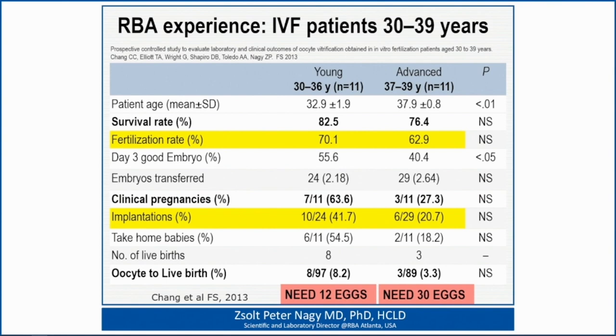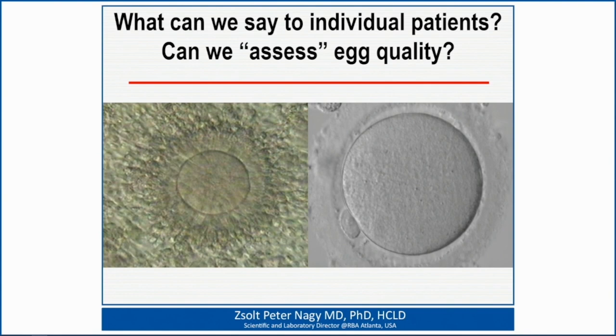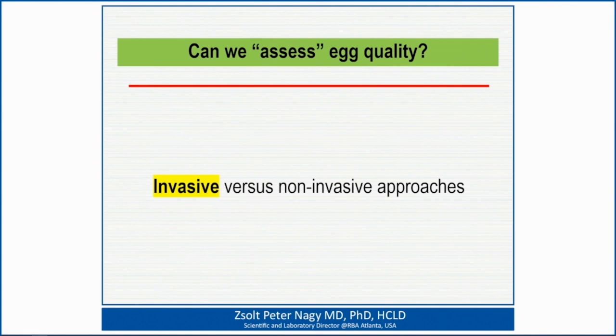So age, as you saw before, is an important predictor of the likelihood to have a baby. On the other hand, it is not very precise, and it cannot really predict individual patients. So what else can we do? How can we better assess egg quality? We have different options. There are invasive and non-invasive approaches.